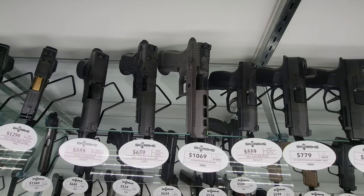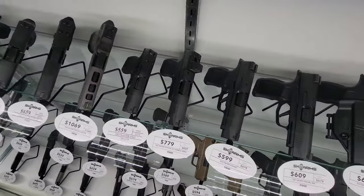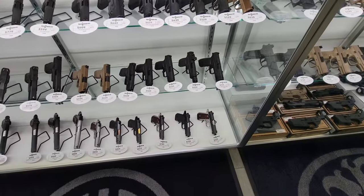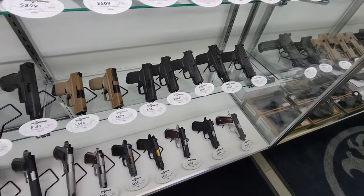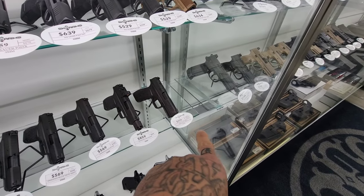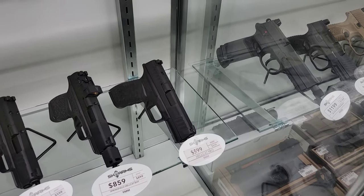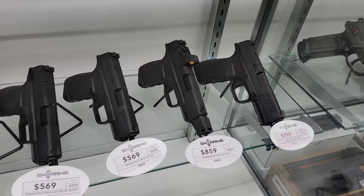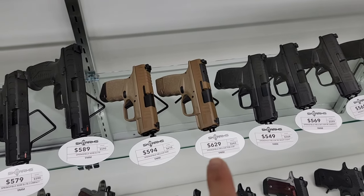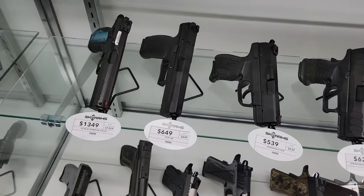SIG P320 X5 Legion. That's nice. Very nice. They got the Hellcat Pro up here. I should have bought it from them. I paid $20 more. If you knew better, you do better. I hope they come out with a Hellcat Pro in FDE. I'm gonna get that one too. Cause, why not?